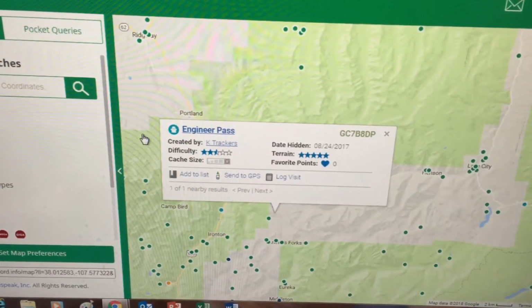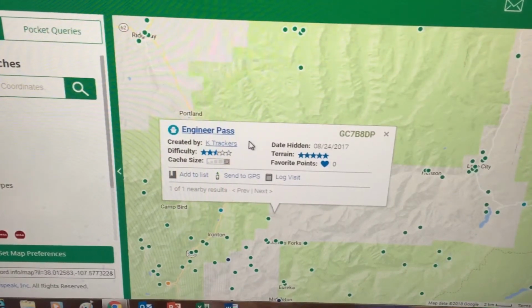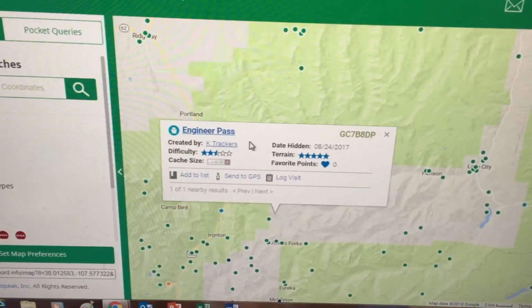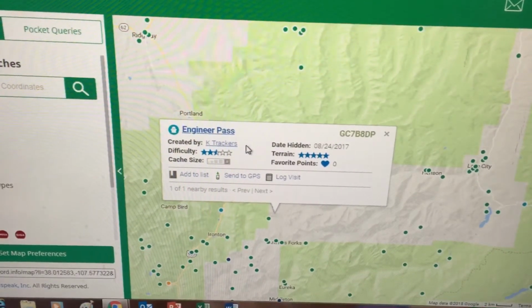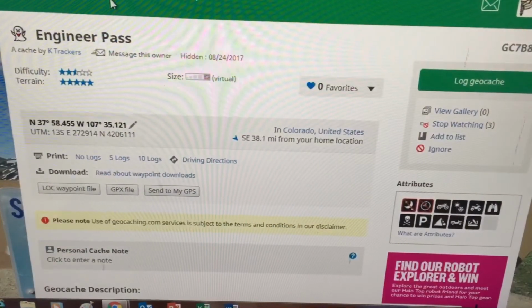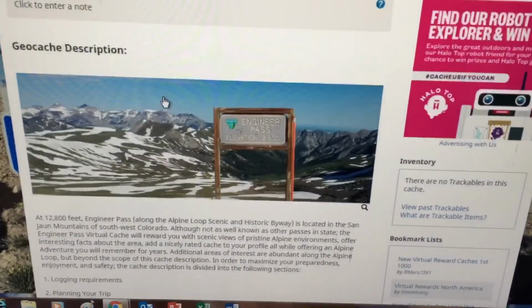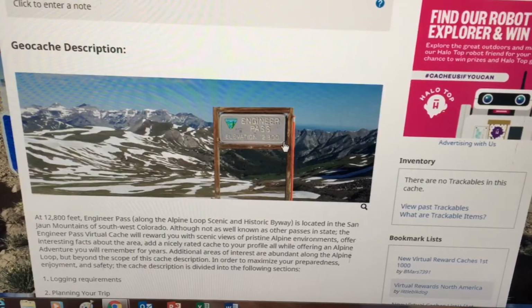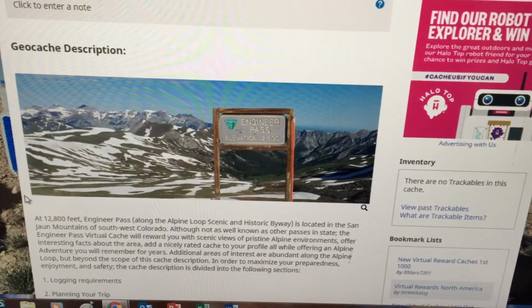So here's a flip screen. Engineer Pass, you can see, date hidden was 8/24/17. So here we are, and the High Alpine Road crews have just now, in the last couple of days, got their tractors and plows up there to where they could clear the roads going to Engineer Pass. It's 2.5/5, not too bad. Engineer Pass, elevation 12,800 feet, down in the San Juan Mountains, and this is going to be the subject of today's geocaching trip.